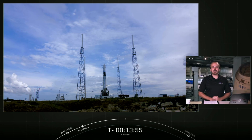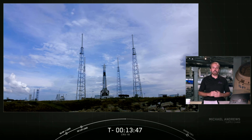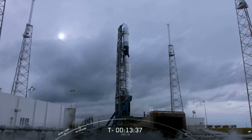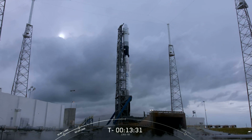Good afternoon. My name is Michael Andrews, and I work on the supply chain team here at SpaceX. Tonight we'll be delivering more than 5,000 pounds of cargo to the ISS, including critical materials to support dozens of science and research investigations that will occur on board the orbiting laboratory. We'll be going into a little more detail on some of that research later in tonight's webcast. Tonight is going to be SpaceX's 9th launch of 2019, and we'll be launching a flight-proven Dragon spacecraft today.